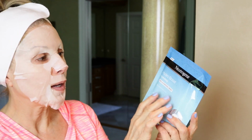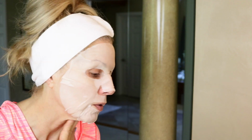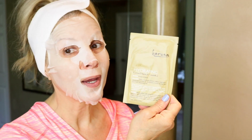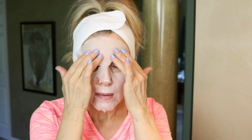Now, Neutrogena has several different formulas of masks. They do have fragrance in these masks. They don't have any that are fragrance-free, like the gel cleanser, but they do have a good assortment of masks if you don't mind the fragrance. They also carry Karuna mask online. Nice mask. And I have a few more of the By Nature. I have their pumpkin and their purified charcoal. So I wanted to let you know that they really do have some great masks at Walmart online and some in store.